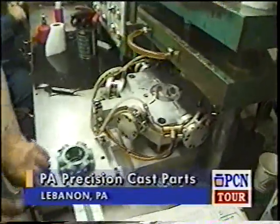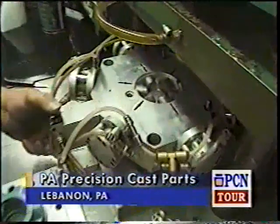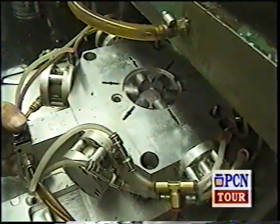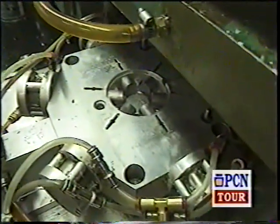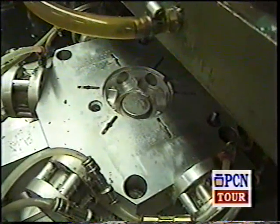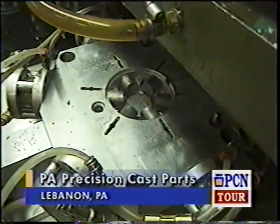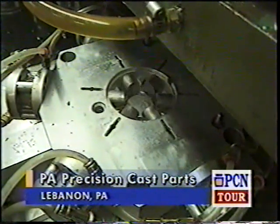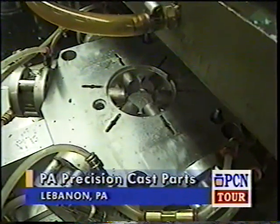The tool that Frank is running is a semi-automated tool. It has a series of Bimba cylinders which take the pulls and push them in and pull them out. Frank is showing you that right now. The wax will go into the tool and go all around the aluminum cavities, therefore giving us the exact shape that we need to duplicate.